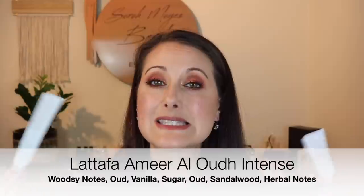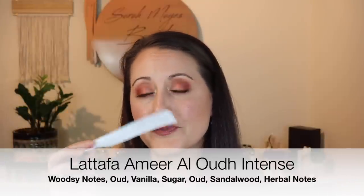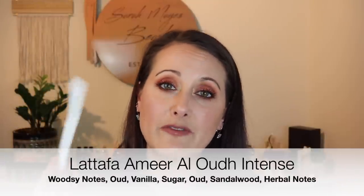So the woodiness is definitely different. You also get a touch of smokiness with By the Fireplace, and you will get a touch of smokiness with Amir Al Oud, but it's not gonna be until further in the dry down. But yeah, I would say the biggest difference is Amir Al Oud is sweeter. But they're so, so similar.